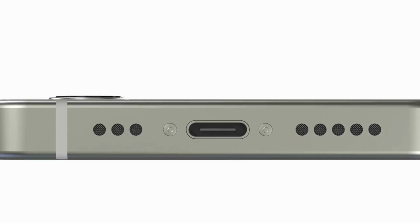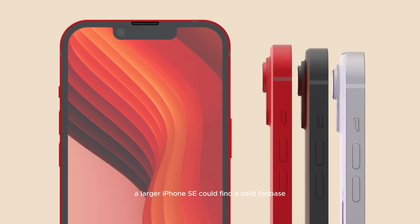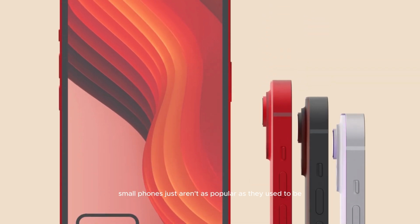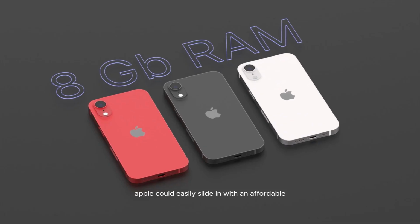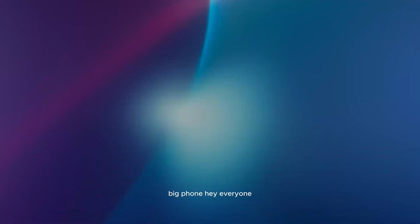It worked for the OnePlus 12R, which offered a large screen at a lower price point, and that phone didn't even have the advantage of being sold at Apple stores. If Apple could pull it off, a larger iPhone SE could find a solid fanbase. And let's face it, small phones just aren't as popular as they used to be. If Apple is going to phase out the smaller iPhone SE, it makes sense to shift in the opposite direction. With most flagship phones sitting comfortably in the 6 to 7 inch range, Apple could easily slide in with an affordable, larger iPhone SE and appeal to people who want a budget-friendly big phone.